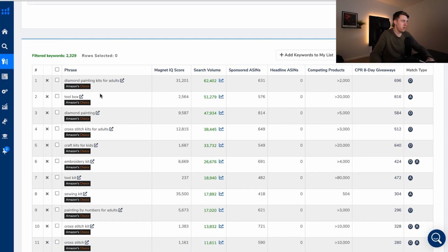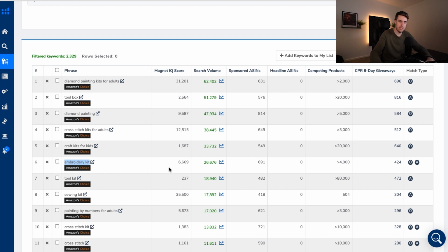In terms of keywords, right? What is short tail? What is long tail? Short tail keyword is something like this: toolbox, or diamond painting, or embroidery kit. That is a short tail keyword. As the name suggests, is relatively short, whereas a long tail keyword would be something like this: cross stitch kits for adults. Now, that's probably verging on a mid tail. Generally speaking, a short tail keyword would be 1, 2, maybe 3 keywords. Bit of overlap. Mid tail would be sort of 3, 4, 5, and then long tail would be 5, 6, 7.